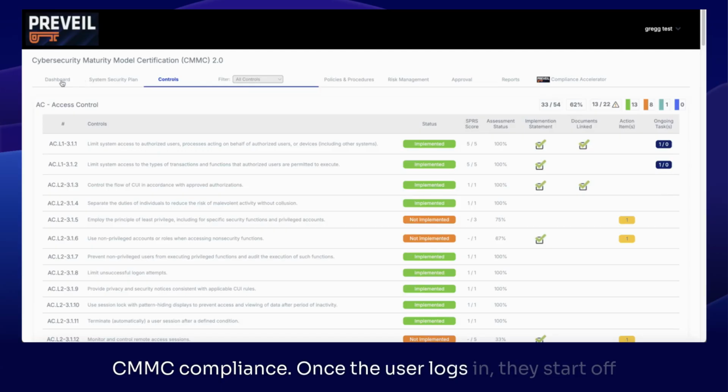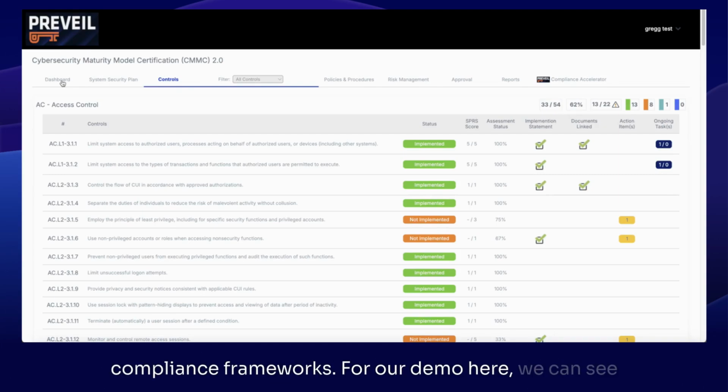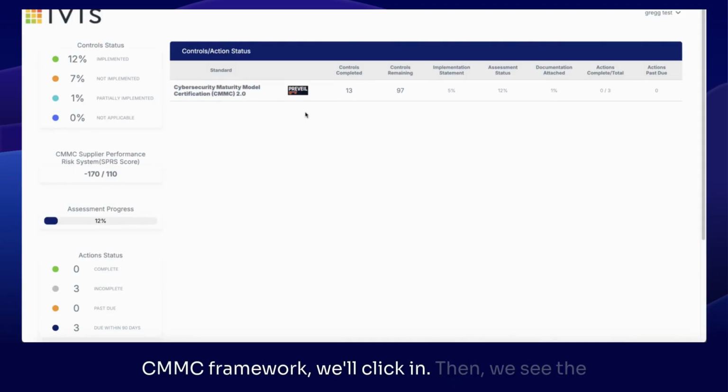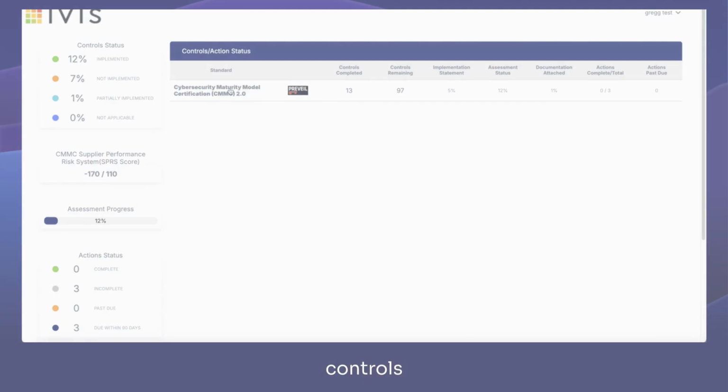Once the user logs in, they start off with a dashboard view that can show multiple compliance frameworks. For our demo here, we can see the PreVeil CMMC framework, a summary of completed actions, and the current SPRS score. To explore the CMMC framework, we'll click in. Then, we see the controls list view, which shows the user all 110 CMMC controls.